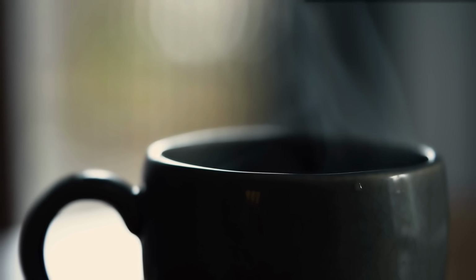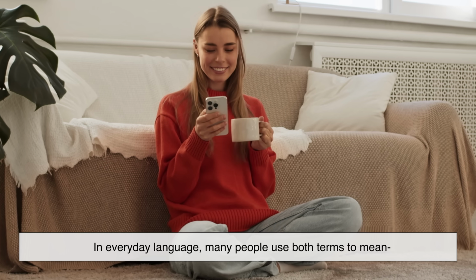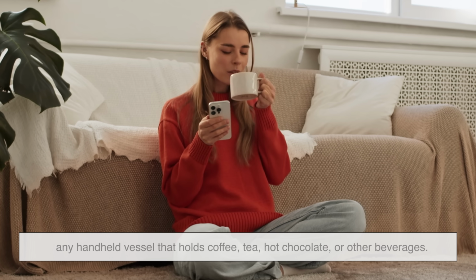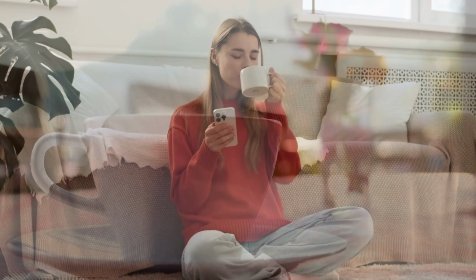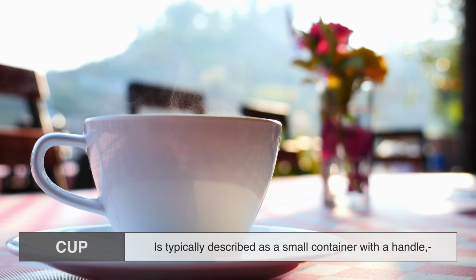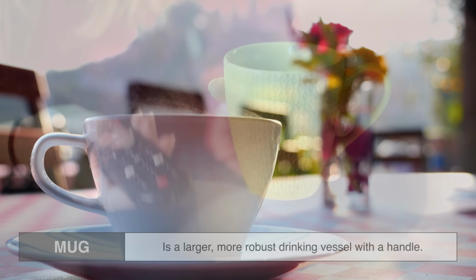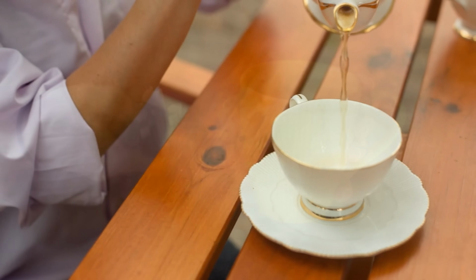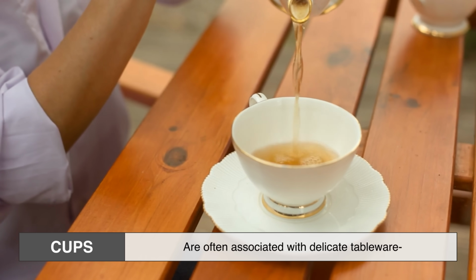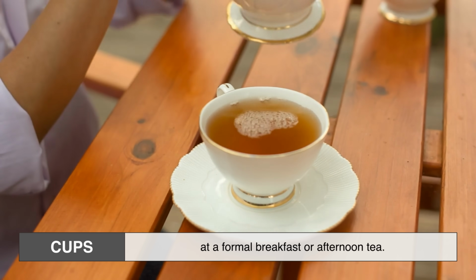The simplest place to start is by defining what we mean when we say cup and mug. In everyday language, many people use both terms to mean any handheld vessel that holds coffee, tea, hot chocolate, or other beverages. But if we stick to dictionary definitions, a cup is typically described as a small container with a handle, used especially for hot drinks or measuring servings, while a mug is a larger, more robust drinking vessel with a handle. In practical terms, cups are often associated with delicate tableware, the kind you use with saucers at a formal breakfast or afternoon tea.